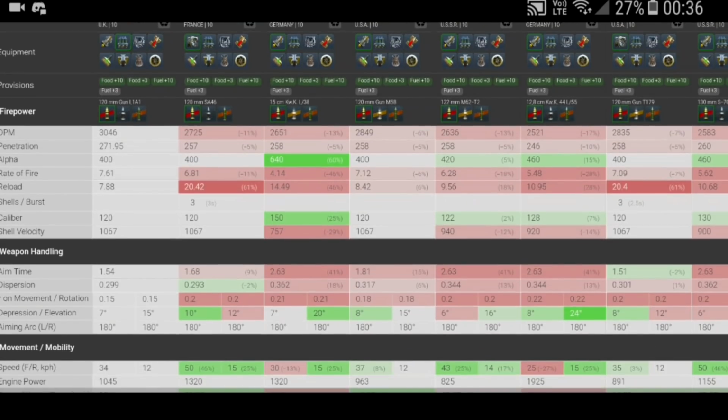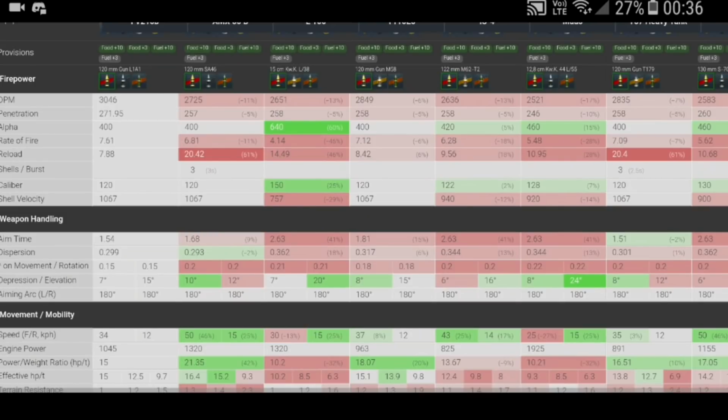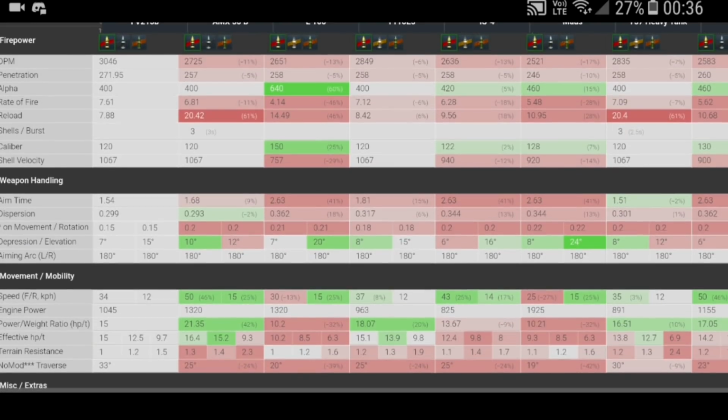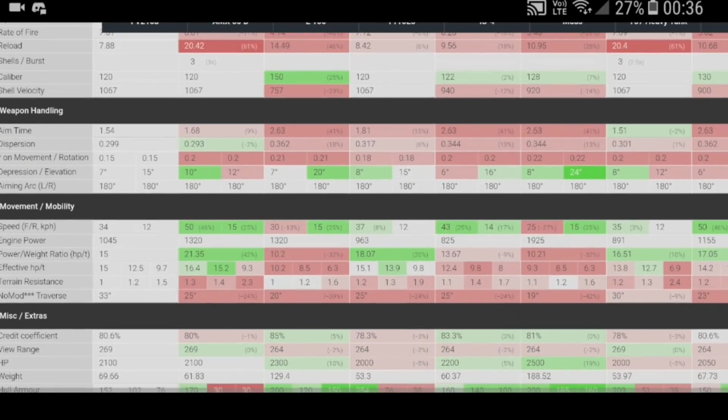So the aim time is also pretty good, 1.54. You've got 7 degrees of gun depression, which isn't too great, to be fair. You do suffer a lot with the gun depression on this tank.